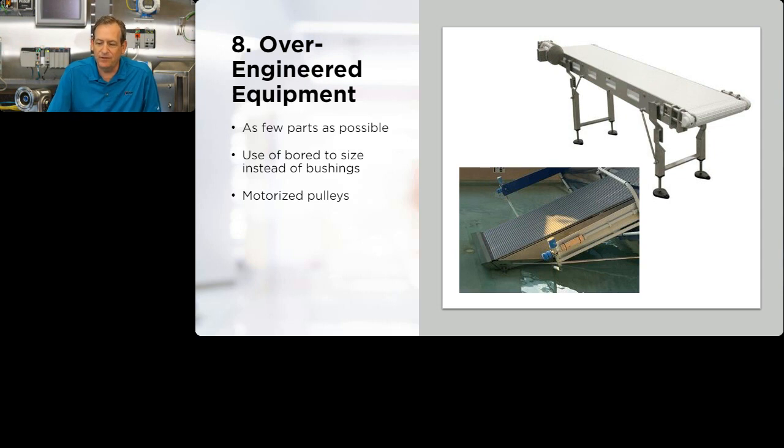So if you look at this conveyor, I pulled it off of a website. There's a whole lot going on here that doesn't need to be. We've got a stainless steel motor up here, which is nice, but I've got square tubing down here, some extra framework, and take-ups that are a lot of components. Again, this conveyor is just conveying product from A to B, not rocket science.